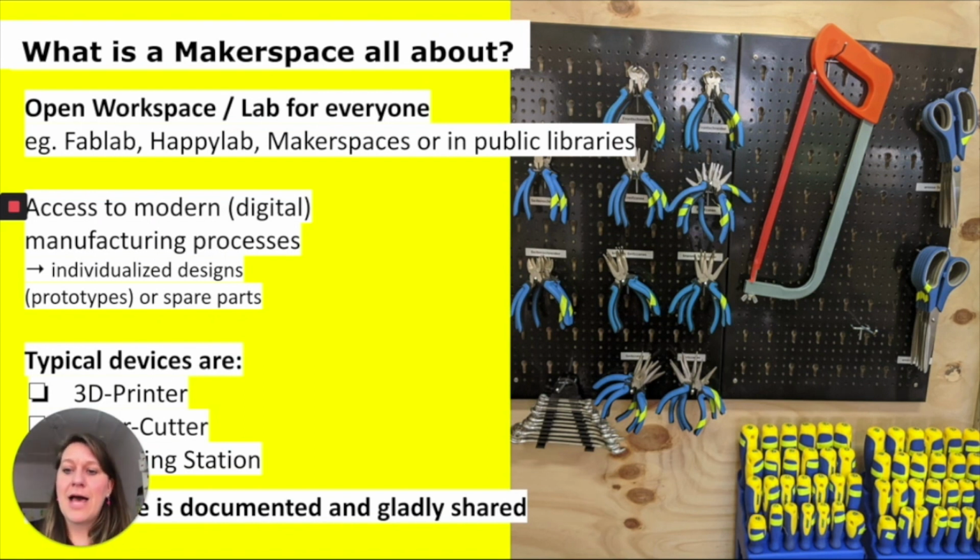For example, the Fab Lab, Happy Labs. There are makerspaces in public libraries that are accessible. And the idea of makerspaces is becoming more and more popular in university, for example, for job orientation, but also simply for people that would like to find their own solutions for a problem they're having. Let's say if they don't want to throw away something, they could go into a makerspace and make a spare part. Typical devices in a makerspace are a 3D printer, a laser cutter, or a soldering station, and we're going to dive deeper into that and see what we can do in a makerspace, specifically in primary schools.